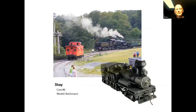And then another trip is on a Shay, which was at Cass. And Bachmann in the past has had a model of a Shay, which I've tried to impose on that thing down there, but that was a picture I took up at the top of the mountain where we went and had lunch, and then they took us back down again. I guess probably a lot of you have been on that Shay tour.